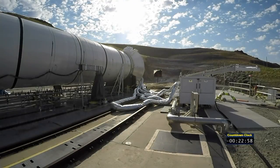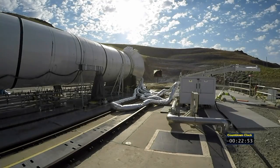So back to today's test. What will we learn from this test that's going to inform EM1? Well, we're going to see the flight configuration of the booster. The only difference here is it's not pointed skyward, and it's going to be pushing against the mountain for the full duration. It's fully loaded with propellant, and we expect to see it perform like we would on flight day.